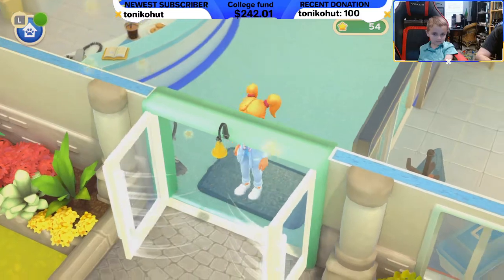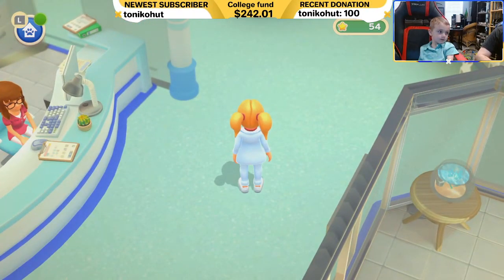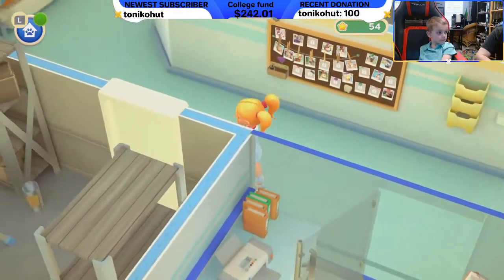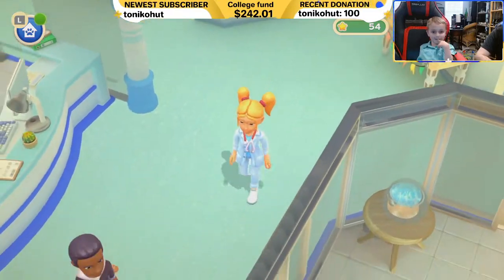Hopefully, we can get the rest of the money we need today. So we have 800. We need 300, and I think we're good. So we should be able to get that today. Let me show you if we actually need. Oh, only at the end. Only look at it at the end of the day.